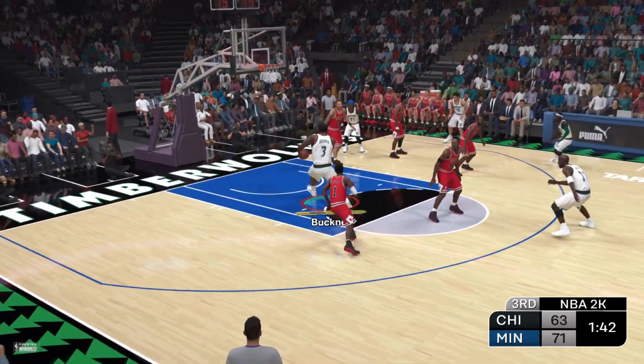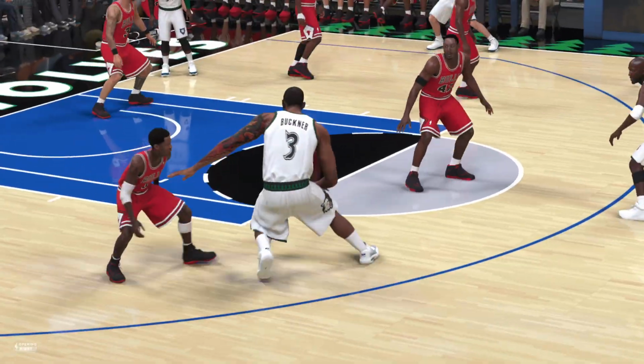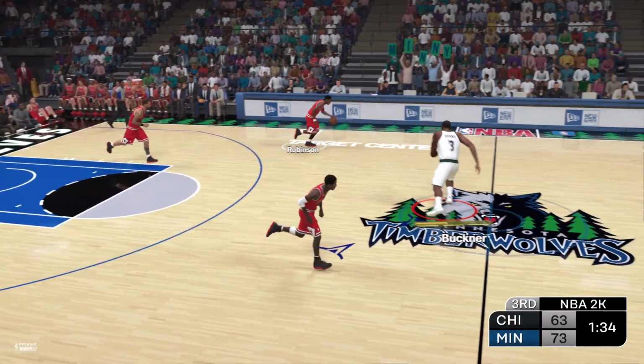Here's Buckner, guarded by Crawford. Boom, he jams it straight down. Major posterization right there, guys. Defender gave him up way too much height. All he could do was try to get out of the picture.